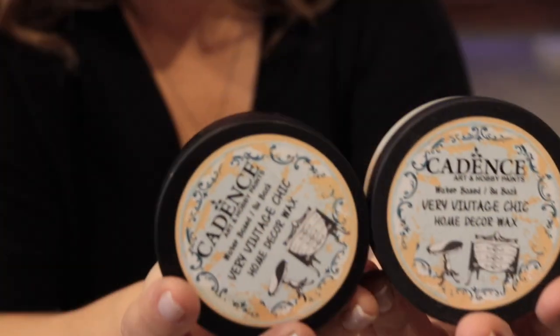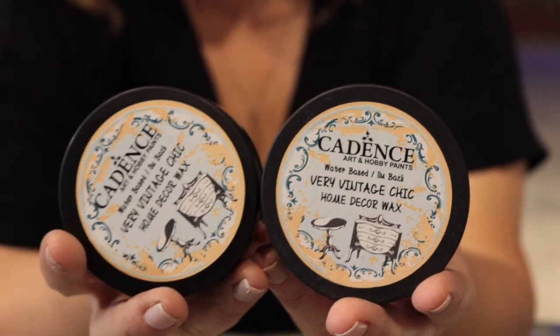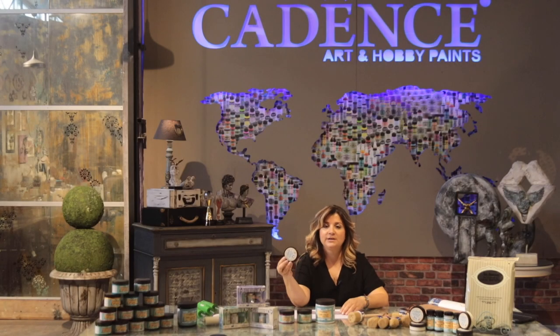To create the distressed feature, after the first coat and the emery, we use Very Vintage Chic Home Decor Wax, which is especially formulated for the Very Chalky Home Decor paint. We have different colors in this wax, and then we can apply the second coat, and after the second coat, by using the emery, we can create this smooth, distressing feature.